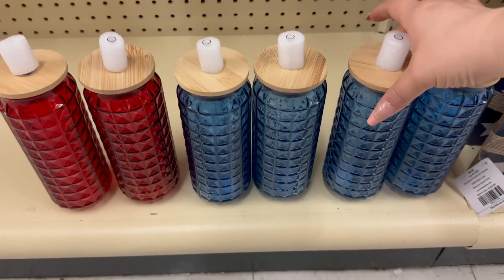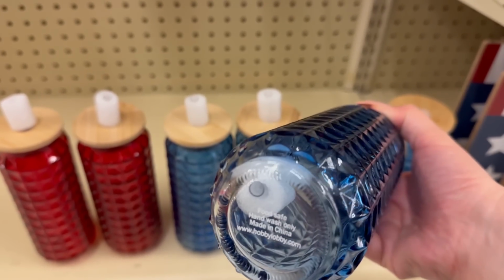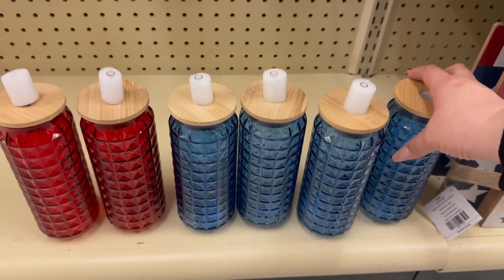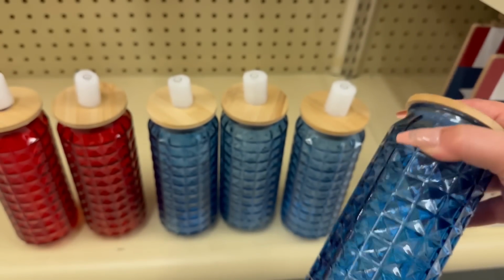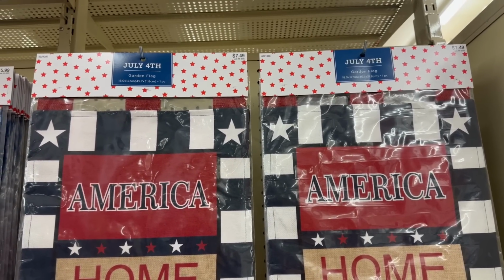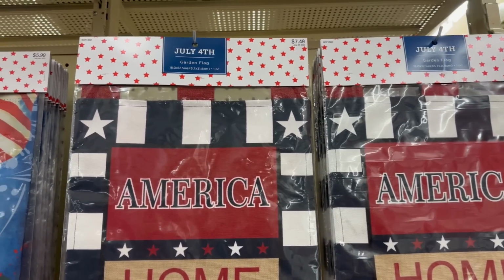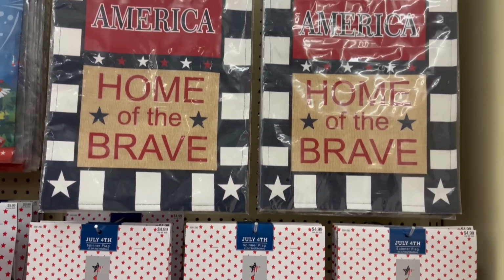Down here you have these beautiful bamboo cups. And let's see what the price is. They do have a glass straw. These are going for $6.99. Really pretty. Over here you have the garden flag. These are going for $7.49, measuring out 18 inches by 12.5 inches. You are getting one of them.